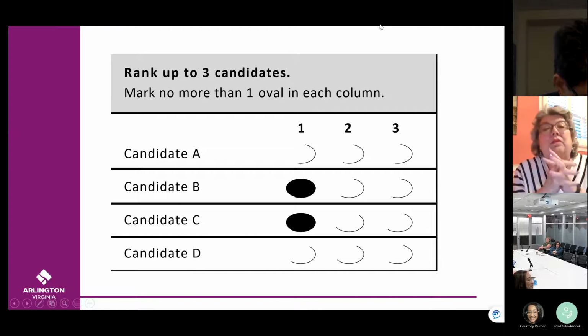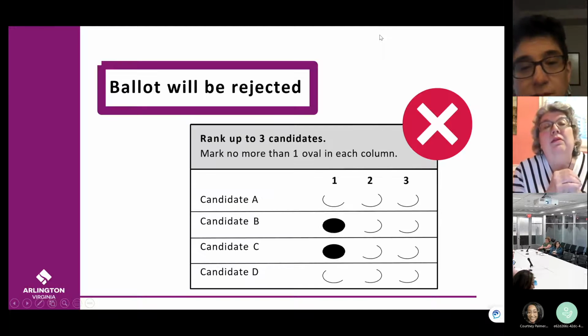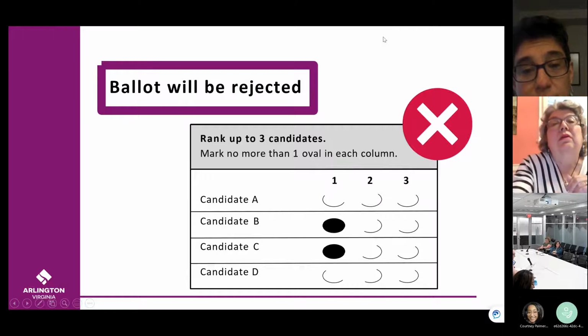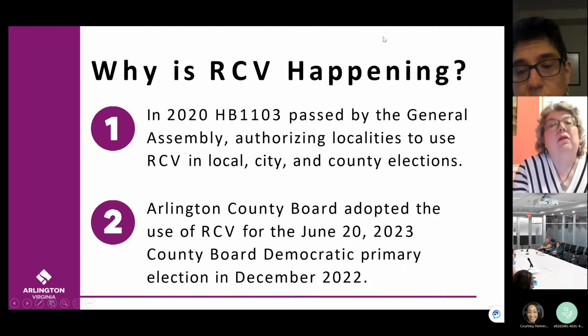All right. So this one I think we already talked about. It would be rejected because we have that overvote. Right. So why is ranked choice voting happening?